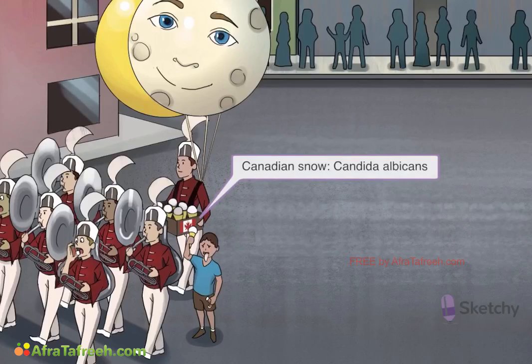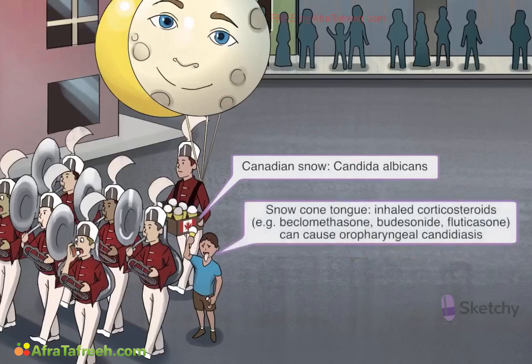Remember that the Canadian flag is our recurring sketchy symbol for Candida, and nothing says Canada quite like an oropharyngeal Candida snow cone. This is easily treated with topical clotrimazole, and the risk of this complication can be reduced by having the patient gargle water and spit after each inhaled treatment.